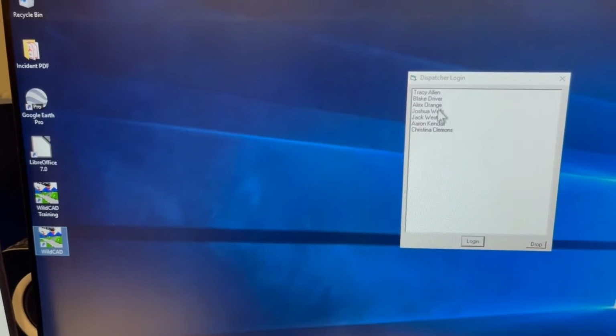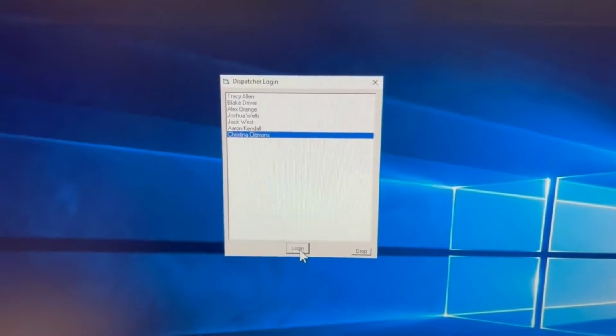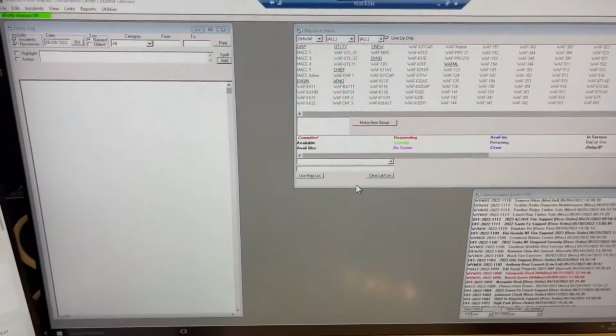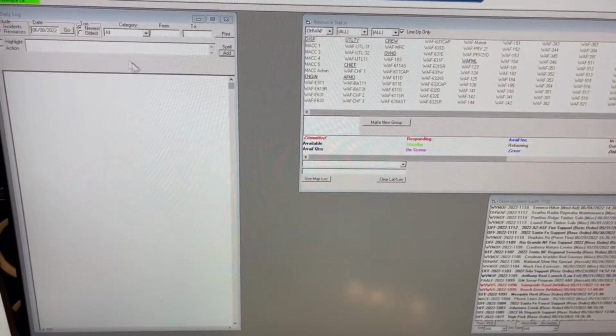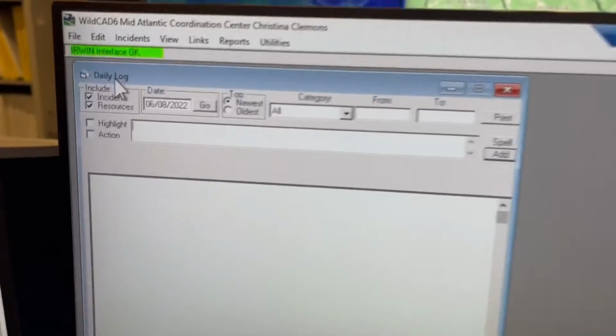Find your name in here. You should have been set up as a dispatcher for Macc. Find your name, click OK, or log in, I guess. Brings up a whole lot of screens for you. And after you've announced that you are in service, type it in this main daily log.